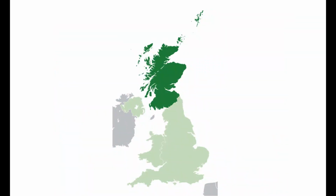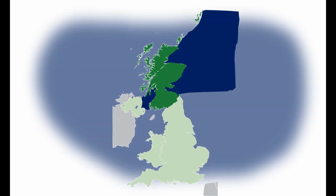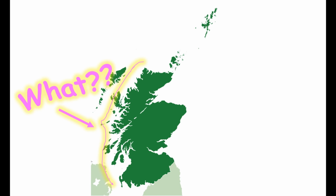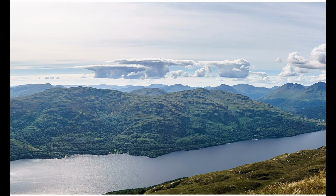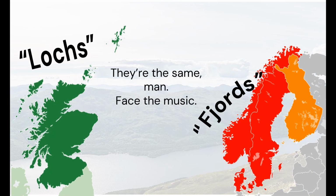So the landmass of Scotland is north of England and northeast of Ireland, separated by the North Channel in its southwest and the North Sea to its east, and, well, the North Atlantic overall. One of the other elephants in the room is Scotland's weird-looking coastline, which looks silly on a map, but looks beautiful in real life. These are fjords of Scotland, but they don't call them that, they call them lochs.